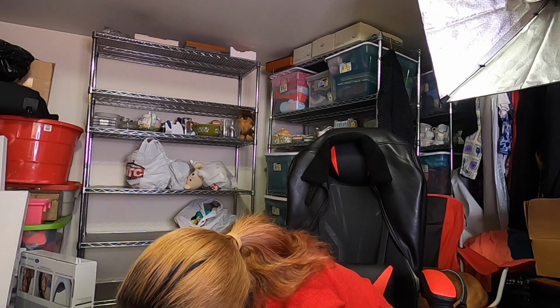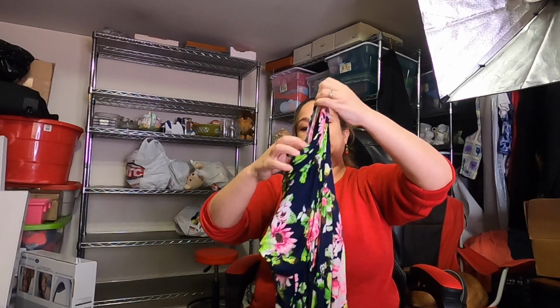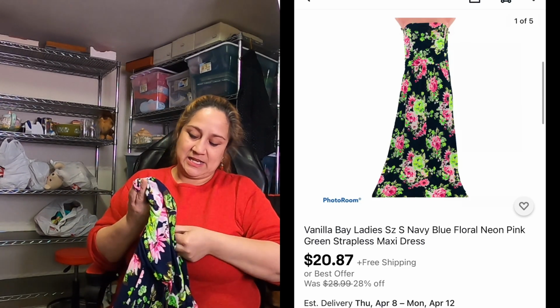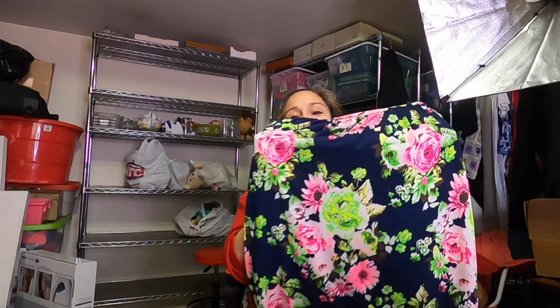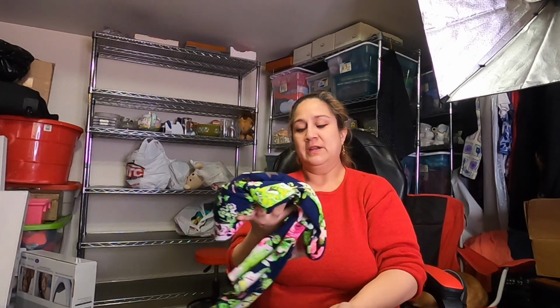Then, ooh, I've got two more dresses that I have already listed. This one's a Vanilla Bay. This is a very lightweight, very bright dress. So this is sleeveless, completely sleeveless. It just goes like this. And it is a small, yes, it's a small, the size on the bottom, and it's a very long maxi dress. But I don't know if you can see how bright the pink and green are. It's so neon. Very slinky, perfect for spring and summer. And being caught up in the house all 2020, maybe somebody is ready to wear this dress and go out and party. Alrighty.